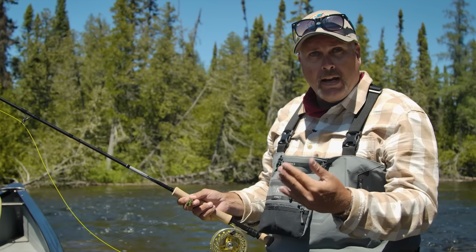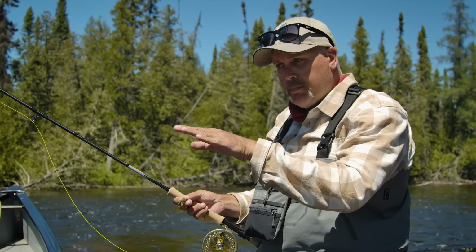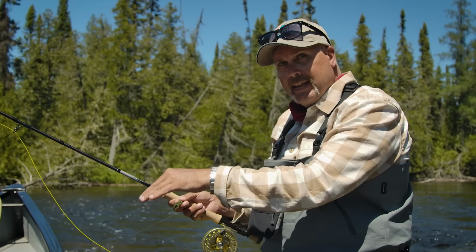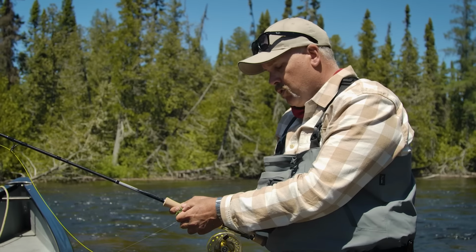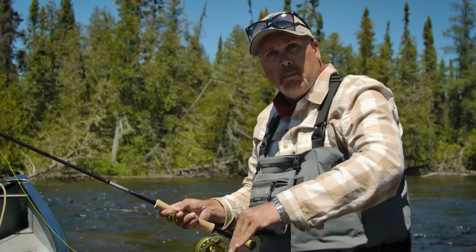So we're casting right into the seam. We're just throwing a little mend in, and we're letting it drop right across into the soft water, and then we're letting the fly get down, and we're crawling it up. And every time you crawl it, the fly comes up. And it looks like a nymph is gonna come up and emerge. We have a massive dragonfly hatch happening right now, and the fishing's just starting to pick up. So we're gonna continue just focusing on these seams, and we're gonna pick them off one at a time.